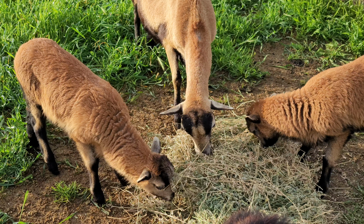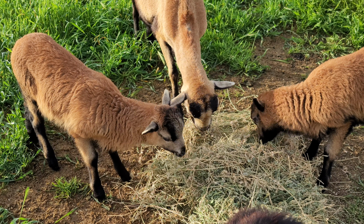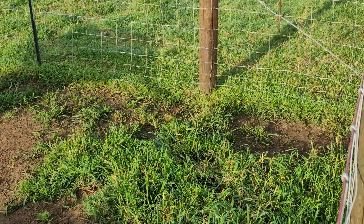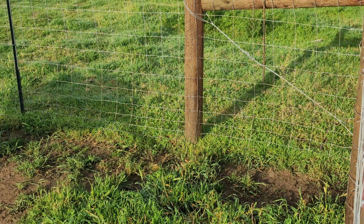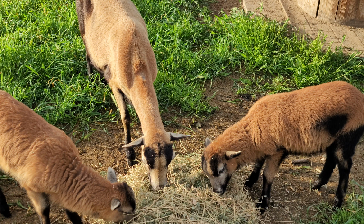It's pretty crazy because when I move them from paddock to paddock, this 4-foot woven wire fence that I use all around the property for the Nigerian dwarves, it's nothing. They could jump right over it. The lambs could jump right over it, no problem.